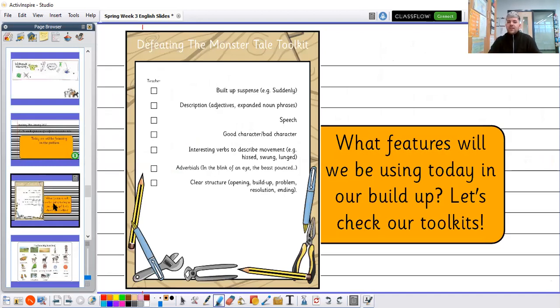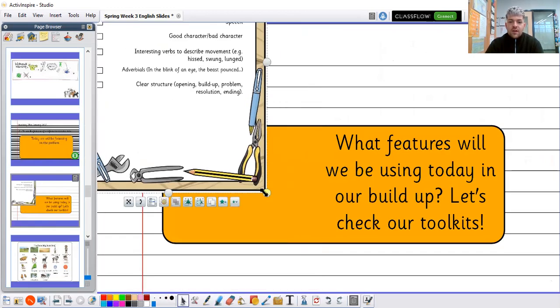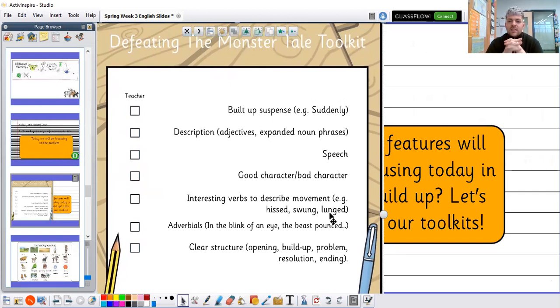So let's have a little think then. Which of these are we going to be using? Okay, pause the screen, have a look at the toolkit and have a think about which ones we're going to be using today. Okay, so definitely going to be building up that suspense a little bit more now, okay? We are definitely going to be using description in our writing today. We always use description. We have got speech in there today again. Of course, we're going to be using our good character and our bad character. Interesting verbs, adverbials, and we are going to be working on this resolution, okay?